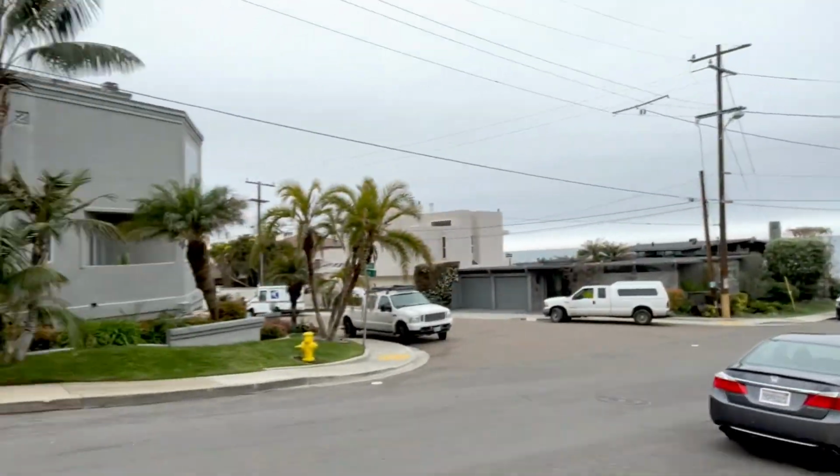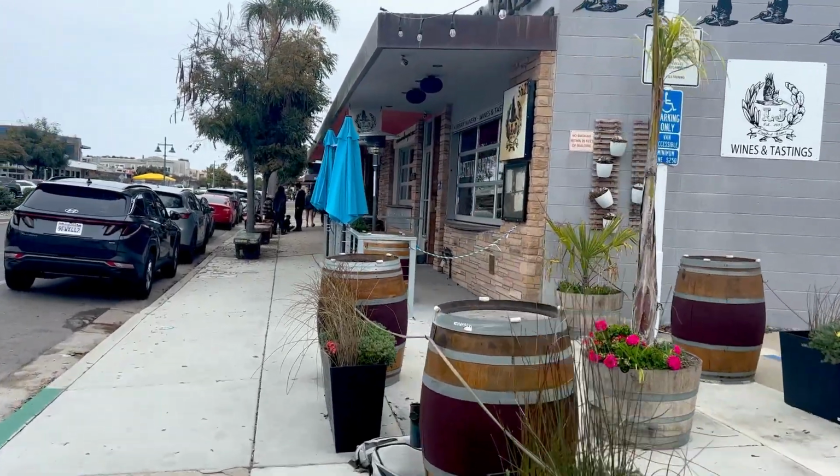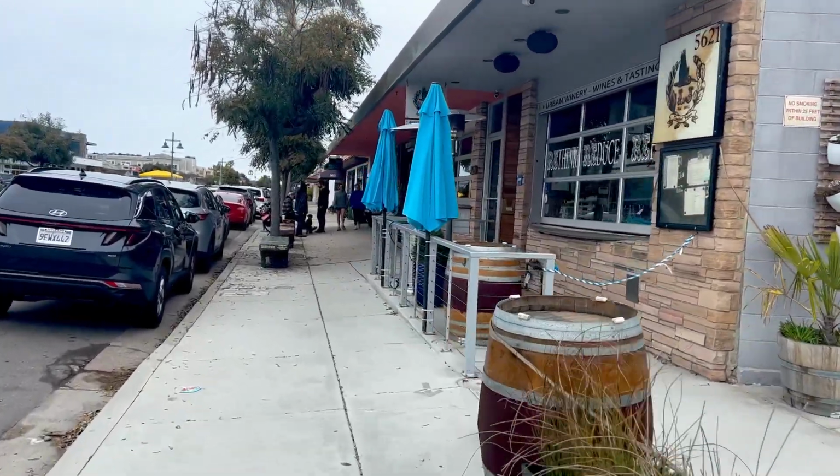I made it to the Bird Rock neighborhood, which is one of the most sought after areas. This makes up the southern coastal area of La Jolla, and it's right next to Pacific Beach. And I'm walking down this hill to the ocean. So this area is very sought after, and it has a downtown area on La Jolla Boulevard, which offers all like the restaurants and shops. So it's very walkable, very convenient.